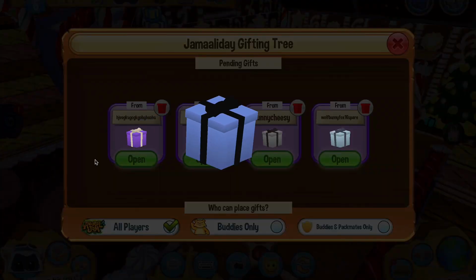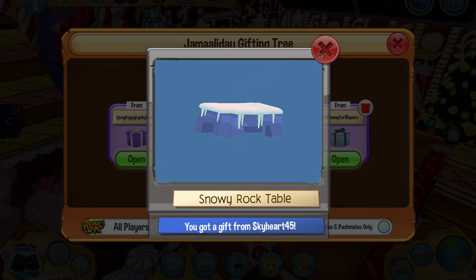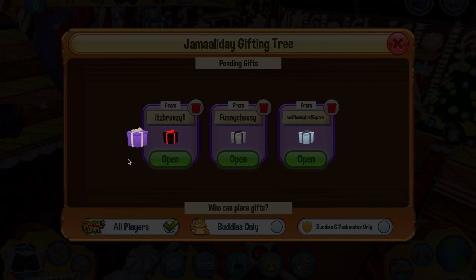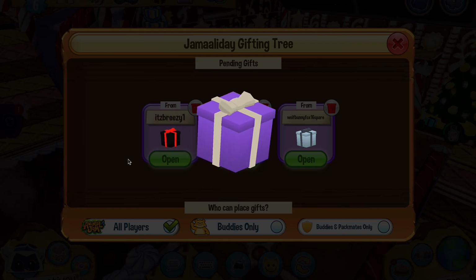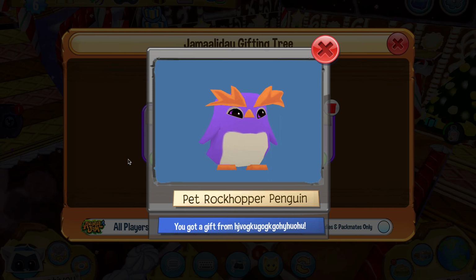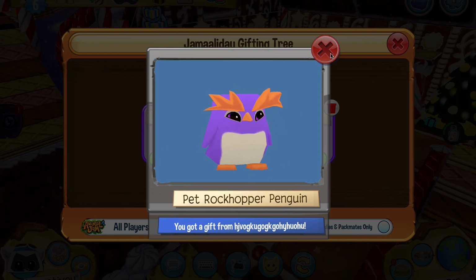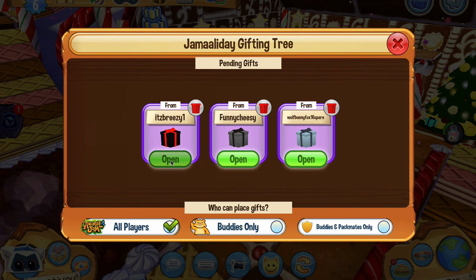Ooh, Sky hot 45. Ooh, I like the color scheme. Ooh, a snowy rock table. Okay, thank you. I like snow, so I'm bringing it on. Ooh, we got another purple gift. I love pet rock hopper penguin. That is so cute. I don't know how to say your username because it is very long, but thank you so much. I love it. Another gift from It's Breezy.